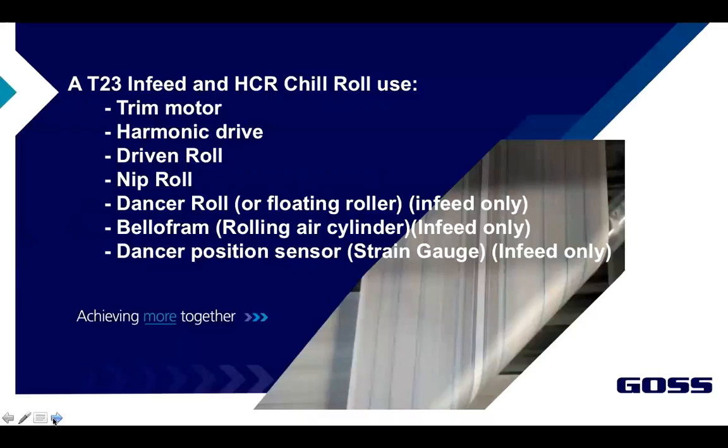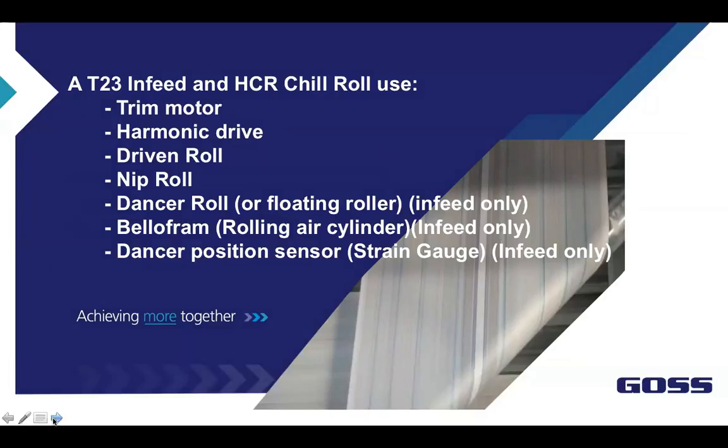An infeed and chill use a trim motor, a harmonic motor, a driven roll, a nip roll, a dancer roll on the infeed, or some people call it a floating roller, a Bellofram on the infeed, and a dancer position sensor, or the strain gauge, and that's on the infeed only. These are the major components on infeeds and chills.